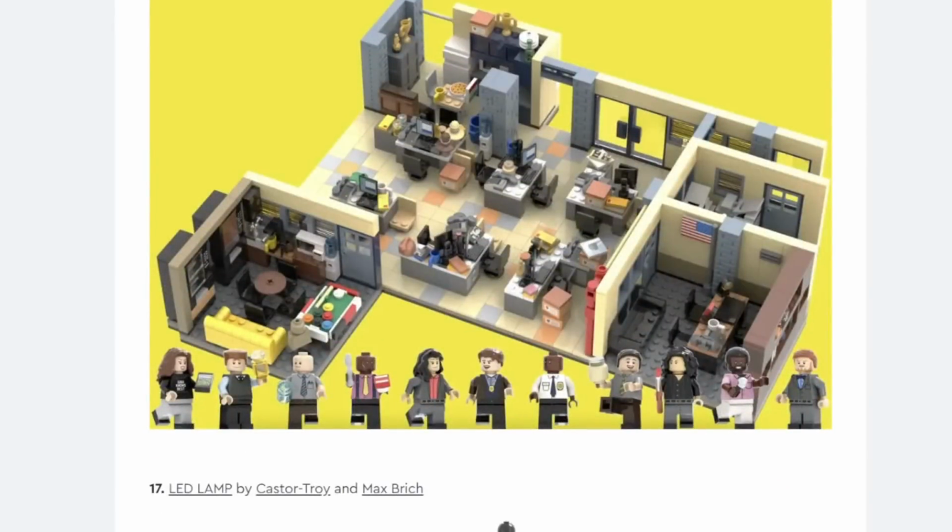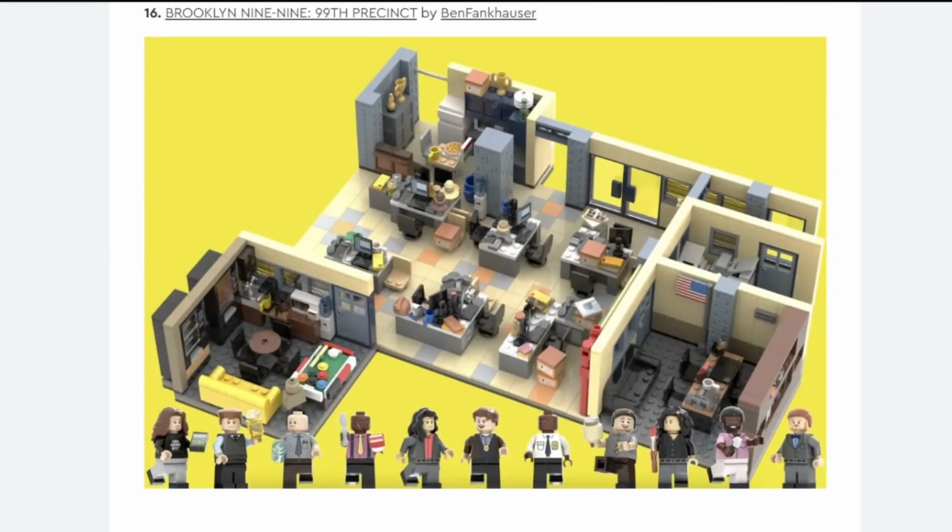Then we have Brooklyn Nine-Nine, the 99th Precinct. Wow, I cannot say the word precinct. Today I learned. The design of this, I think, is a sitcom that is beloved, but just doesn't have that popularity of an Office, of a Friends, of even a Big Bang Theory at its heyday, just yet to be made. I don't think this one's very likely, if likely at all, unfortunately.